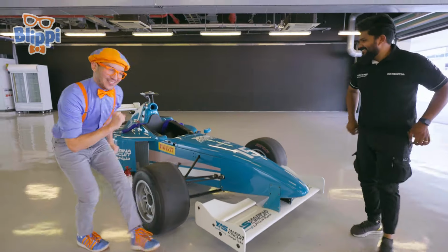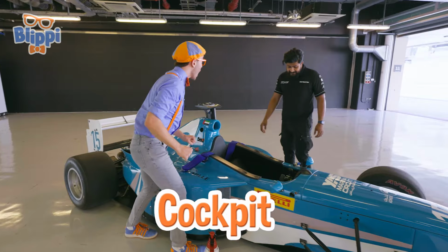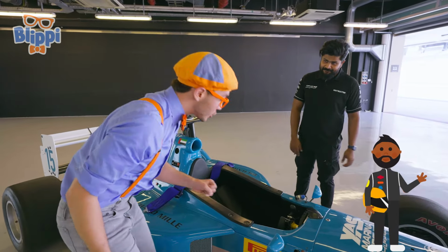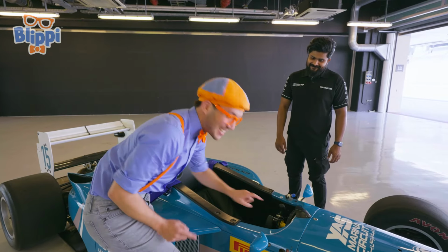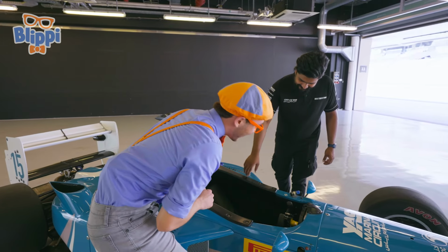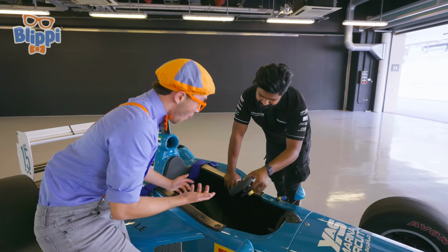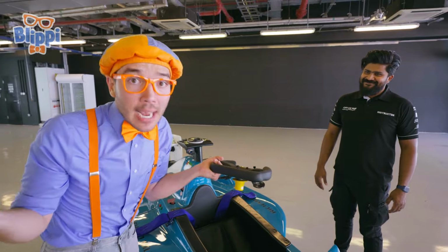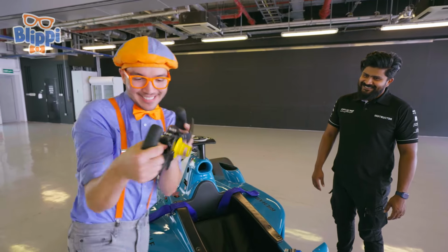Oh, I think I know what this part is. Shibin, is this the cockpit? Yes, it is the cockpit. Whoa. This is where the driver's sitting. Whoa, and check it out. Inside the cockpit where the driver sits, I know what this is. It's a steering wheel. Ooh, it's pretty cool. You want me to? Oh, yeah. Whoa, check it out. The steering wheel comes outside of the race car? Whoa. That's so cool. Yeah.